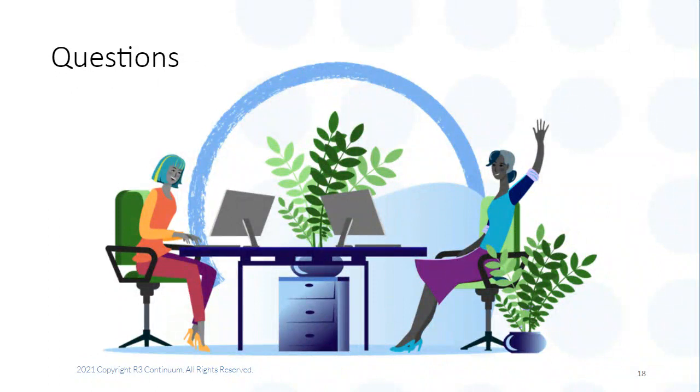Looking for some names and links to wellness apps. As Dr. Arvig did point out earlier, there is tons out there, and they all are great for different uses. If you want to check out the R3C resources in the resource tab, that will actually take you to a page where you can access the resiliency app, which is an app that R3 Continuum has developed, and that can help give some insight on what some of these apps can do.